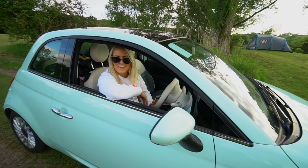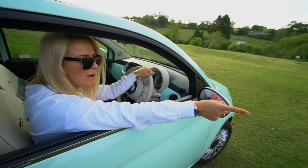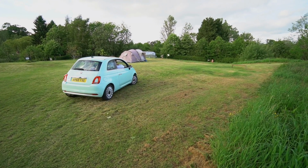So we are at Holycombe's Cotswolds camping ground and it's really cool. As you can see behind me, there's some tipi tents. And we are going to be staying in something different and we're going to show you now. Quite excited about this one, guys. Hey babe, you want a lift? Are you excited? Where should I park? Park it up here or something? Yeah, go.